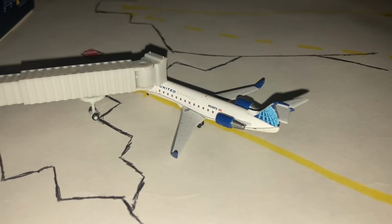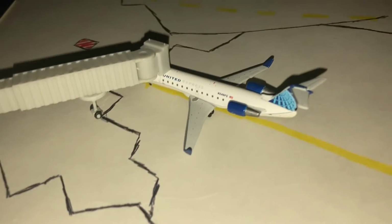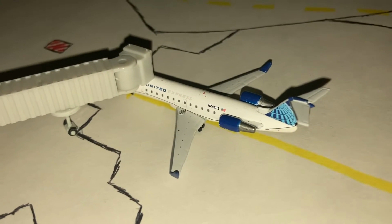And apologies about the weird lighting on the transitions. I don't really know how to solve that. It's just going to have to be a byproduct of doing this with different lighting.